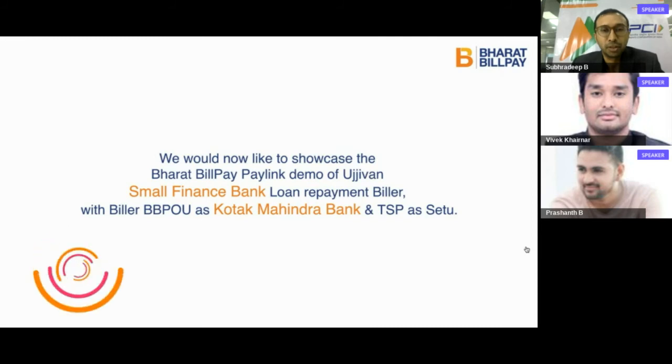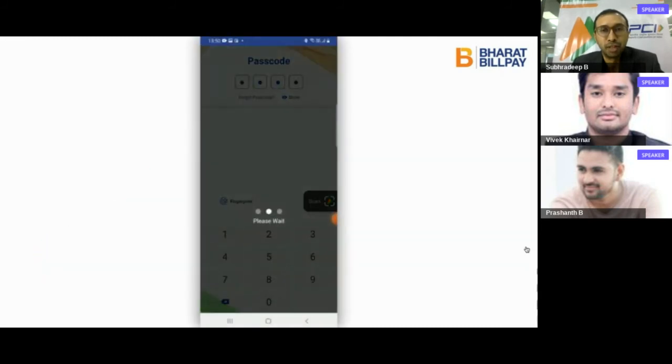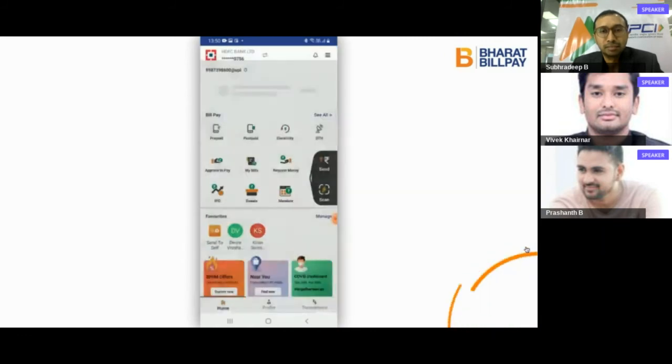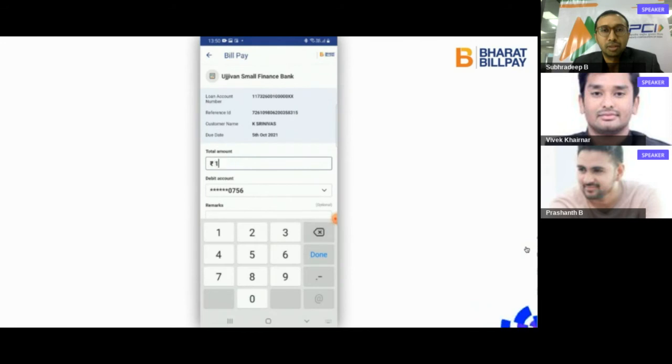Here we're showing a demo of the Beam app getting used to make a payment to Ujjivan.